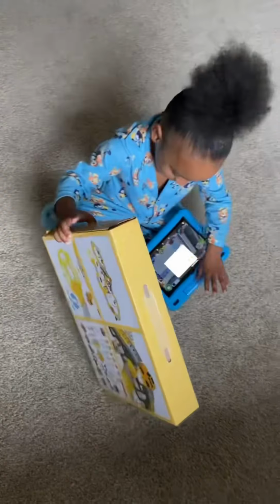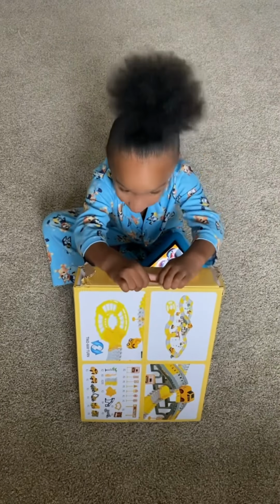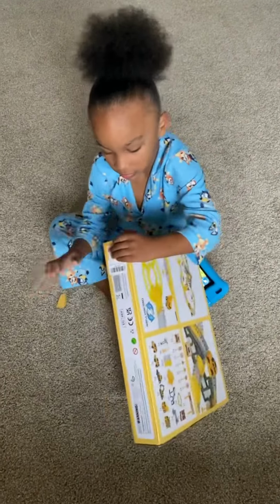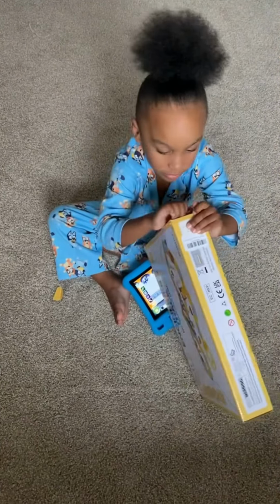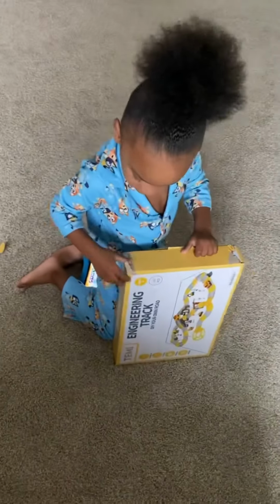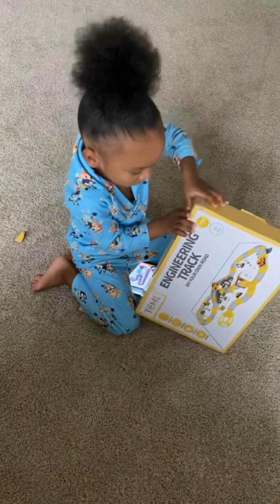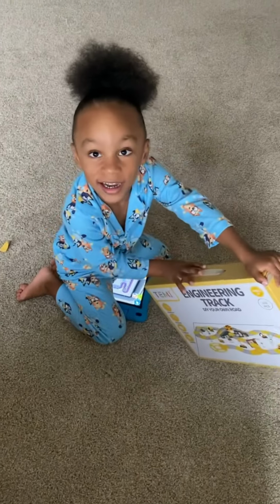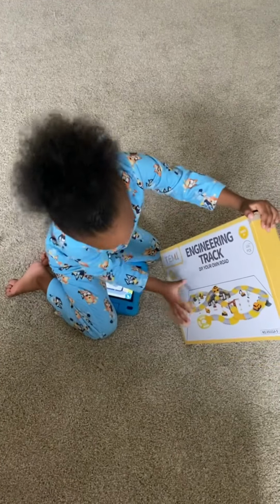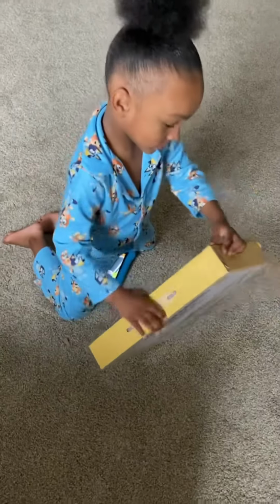Vera. What is it? It's a... What's up with that? Turn around, let me see what it is. What's that? It's instructions. It's constructions, an engineering track.